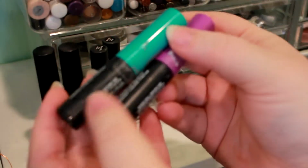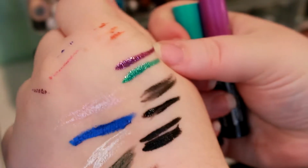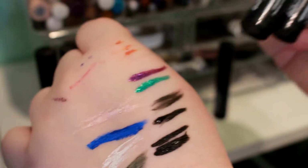These other two, I really love this kind of emerald green one. The green one is called BFF, and the purple one is called Around the Clock. So those are more what I would consider shimmer eyeliners. They're not quite a glitter, not quite just metallic. I think I'll keep both of these.